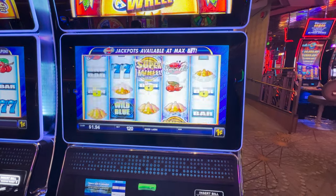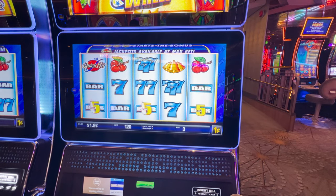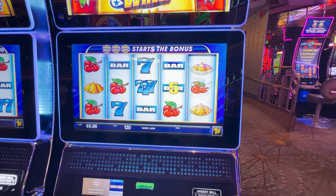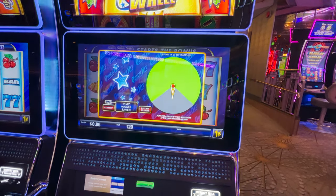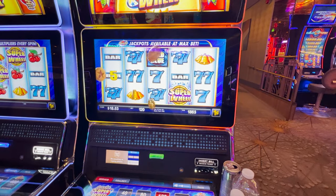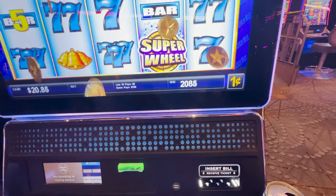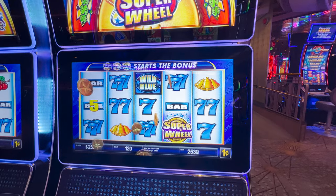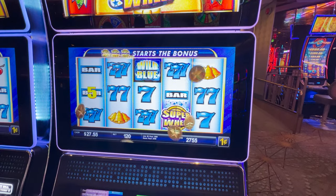There we go, let's go. Nothing, guys, nothing. I just hit a big one, guys. Oh my god, I just won $27. Dude, on my last 80 cents, guys. It's got $27. Hell yeah.